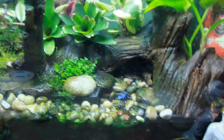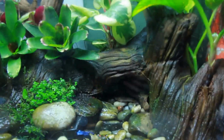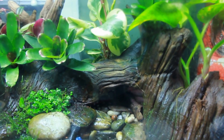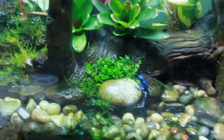So the 20-gallon high, coming along quite nice. It changed up a bit. I moved one of the bromeliads out and then did get this new one right there. Well, that one would be a Neoregelia Cheers. Pretty sure I have a couple of those guys. I know the one I moved into the other tank was as well. I'm pretty sure that one up top might be as well, but I know that one is different. I cannot remember the name off the top of my head.